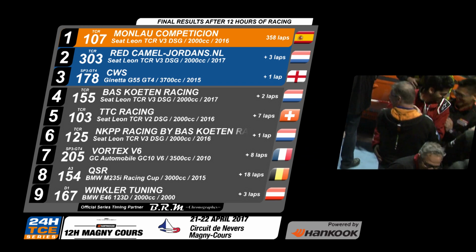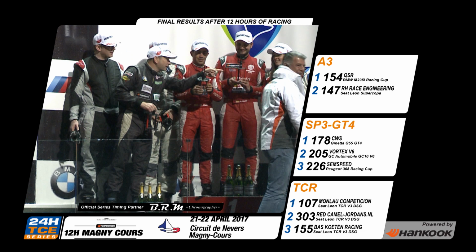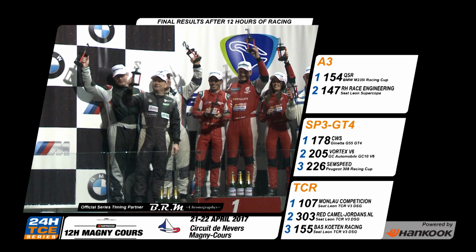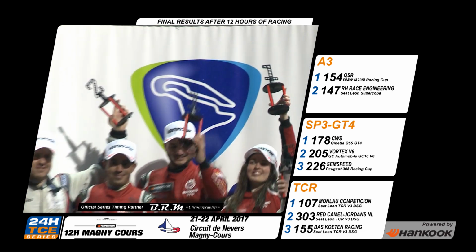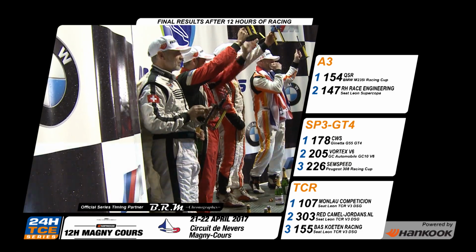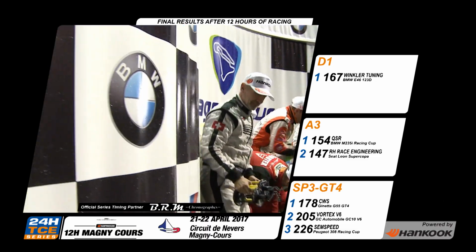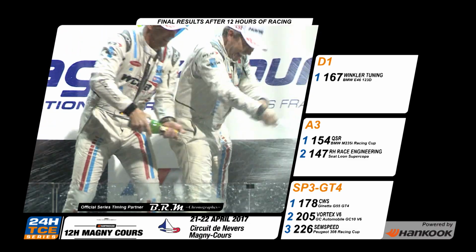Third, the SP3 GT4 class winner, the number 178 Ginetta of CWS Racing. And in the class results, the Monlau Seat is back on the top step of the TCR class, Red Camel and Bas Koeten second and third respectively. Confirming the win in SP3 GT4 for CWS and their 178 Ginetta, the Vortex 205 second. The 226 of Sam Speed sadly didn't get to the end of the race.